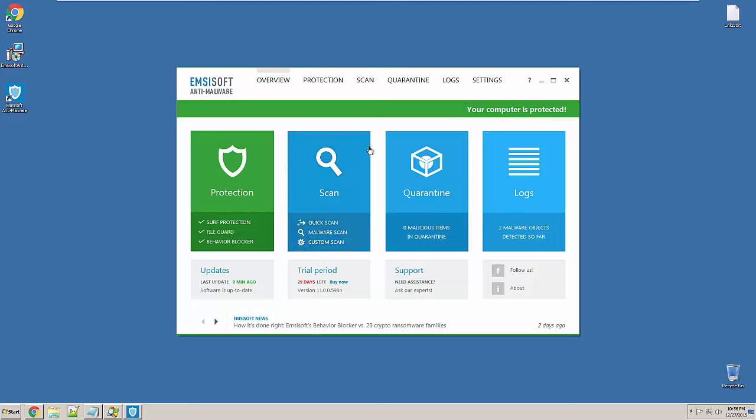All right. So yeah, we'll take a look at what all the features we have here. We have the surf protection. I'm assuming that's their web filter. File guard. I'm assuming that's just real-time protection for files on the system. And they have a behavioral blocker, which sounds interesting. I'm actually kind of interested to see how that behaves. How the behavioral blocker behaves. Behavioral blocker works, I should probably say instead of behaves. It sounds kind of weird.